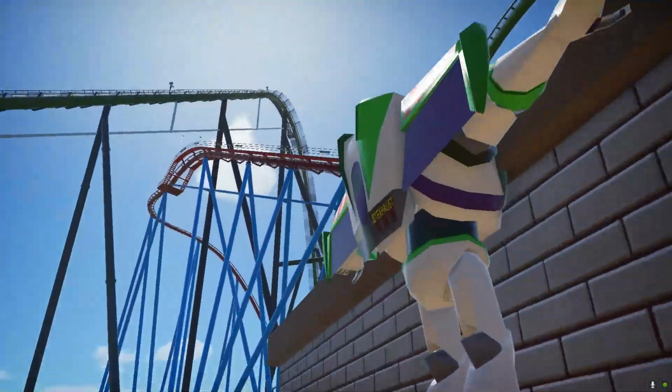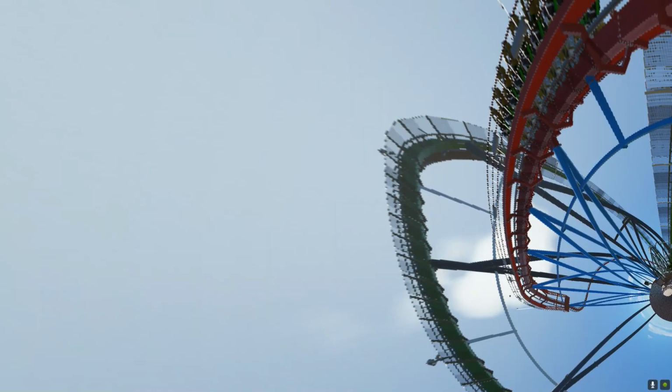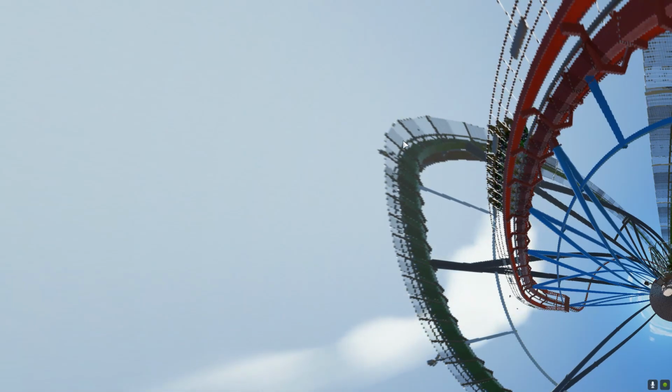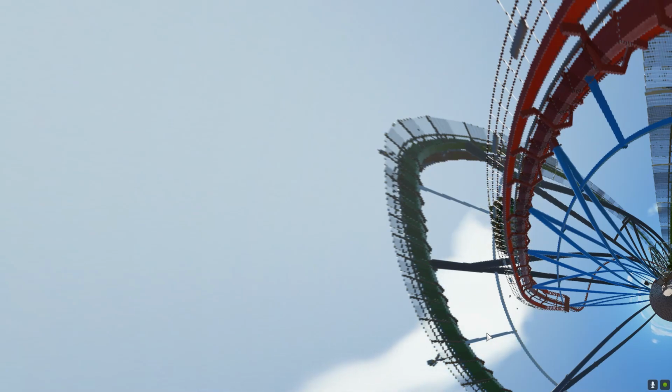So here's a fair shot, with obviously Shambhala's beautiful drop shaping in line with also Dragon Khan's lift hill. I think it's really impressive how B&M managed to pull off these parabolic lift hills. It's something new for their 2012 onwards coasters, and honestly, it looks beautiful, doesn't it? It does. It's superb. It's phenomenal shaping. I really do enjoy it.